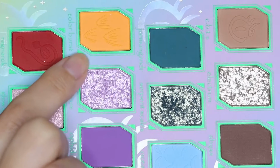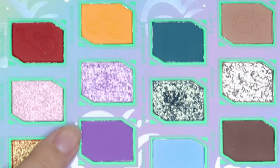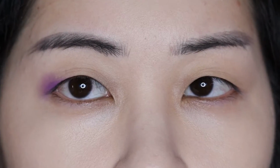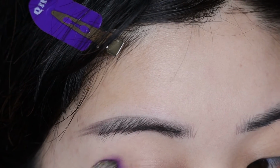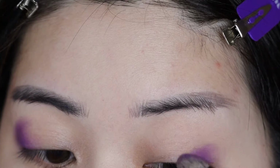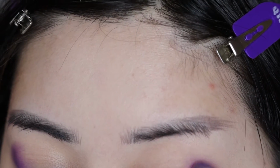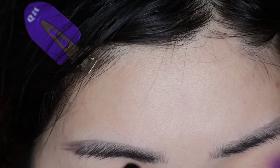The final look, the only mattes I haven't used yet in this palette are going to be the yellow and the purple, so that's what I'm going to go in with today. So starting off, I'm first starting with the shade Ophidian, and such a cool name. I think the names in this palette are so cool. As you can see, this shade, it's not quite pastel, definitely not. It doesn't have enough white in it to qualify, but it is a lighter purple.